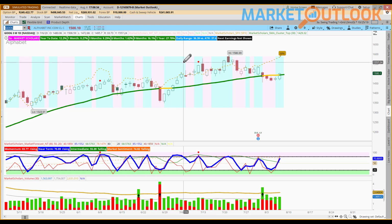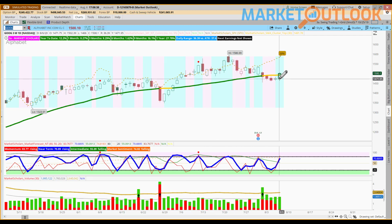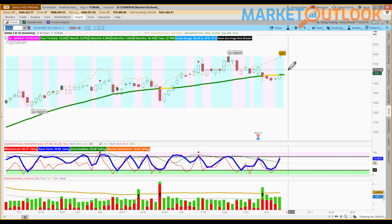So a couple things stood out to me. First of all, we had a pretty nice day, just all things considered for Google today. It was up 1.8%. You can see the size of that candle there was pretty aggressive, and it was an aggressive enough move higher where it pushed us back above the moving average. So you'll notice that that moving average was yellow here for the last several days because price was below it. But the moving average itself never did go lower. It continued to trend higher.